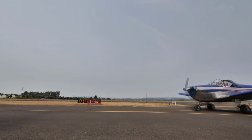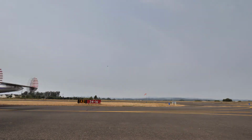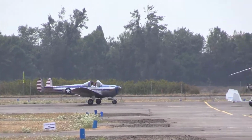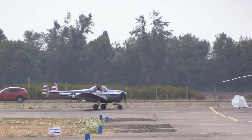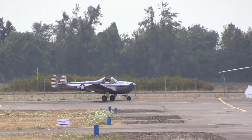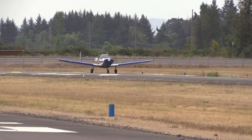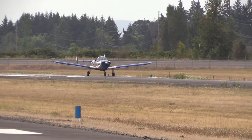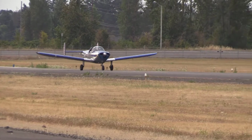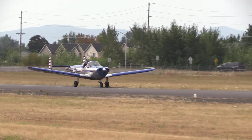Taxiing out now is an Air Coupe. This particular Air Coupe is being flown by Bill McCoy. He is a retired long-haul freight pilot, and he's spent a good amount of time driving 747s around the planet. Bill has had this airplane for a while. An Air Coupe, it was manufactured in 1946, the year after the war was over. Good year for airplanes.